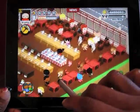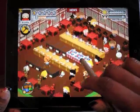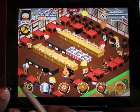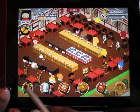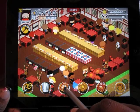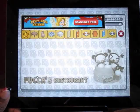You can decorate and design your own restaurant. I picked the wallpaper and the tables for this. You do that within the menu. So there's a tape measure to build things, your chef hat to pick your food. There's a recipe book that shows you the recipes, and there's little medals to get. Why don't I just show you instead of telling you?